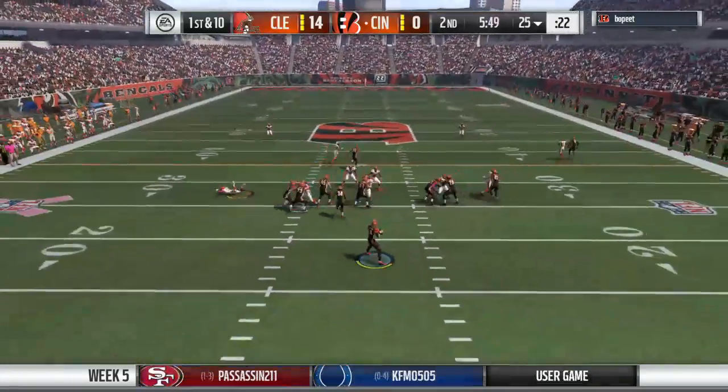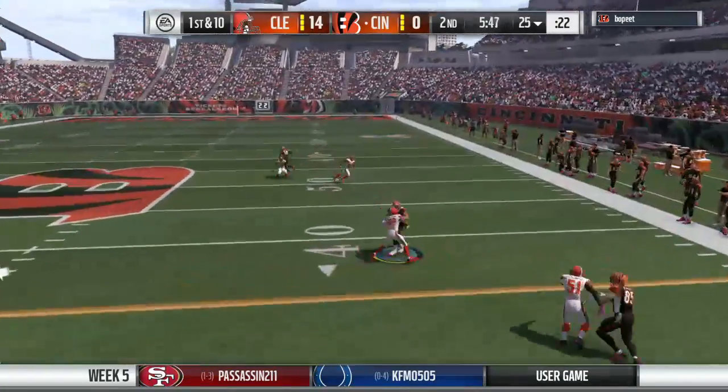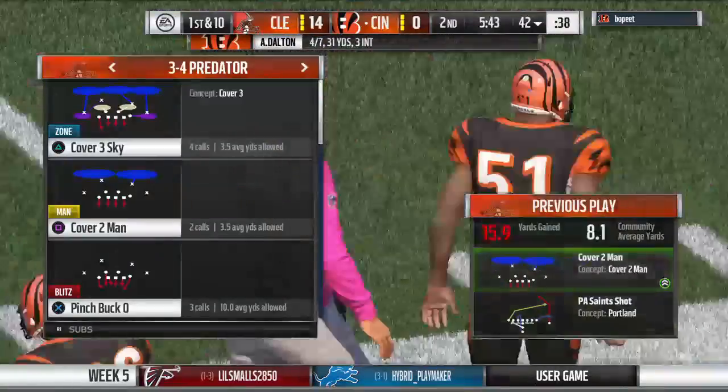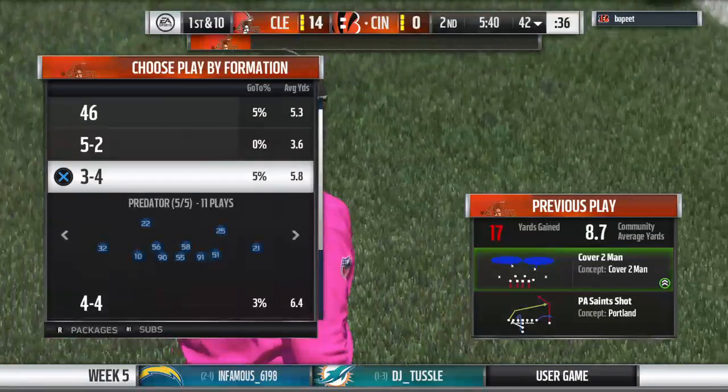They go back to the air here after the INT. Oh, he got position on him, and he pulls it in. 17 yards on the pickup there, and the drive will continue.